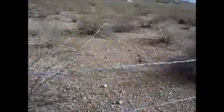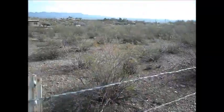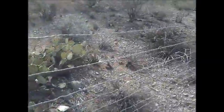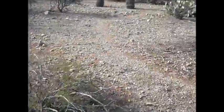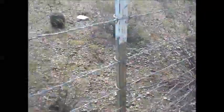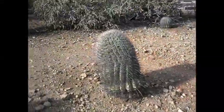This is all ours here. The guy put the fence up, but I may move the fence down just so we have a little easier access. But we've got gates so we can get out there. And this is ours up almost to the guy's house there. We've got a nice little stand of barrel cactus over here that's kind of pretty. Just all these barrel cactus here. Tons of them. Watch where I'm going so I won't run into this staghorn. Some more barrel cactus.